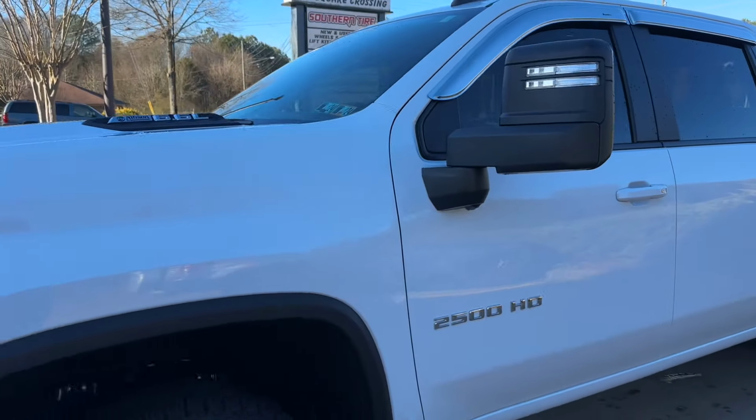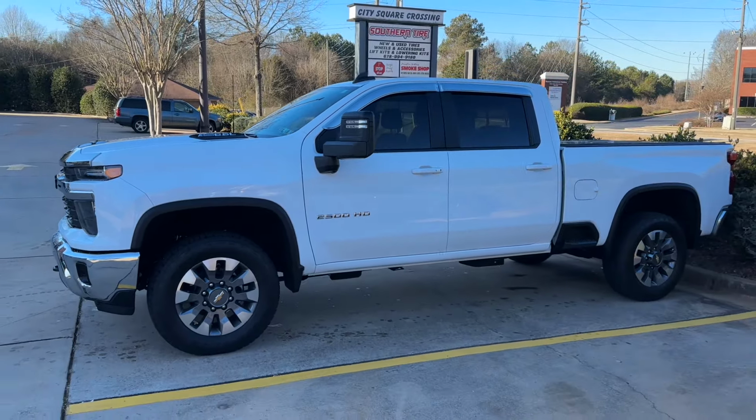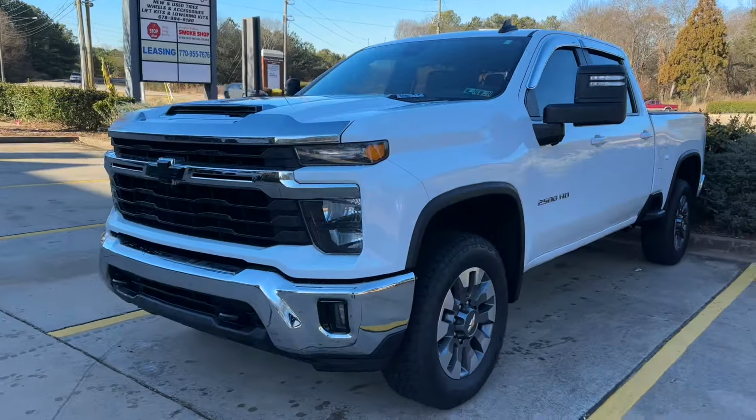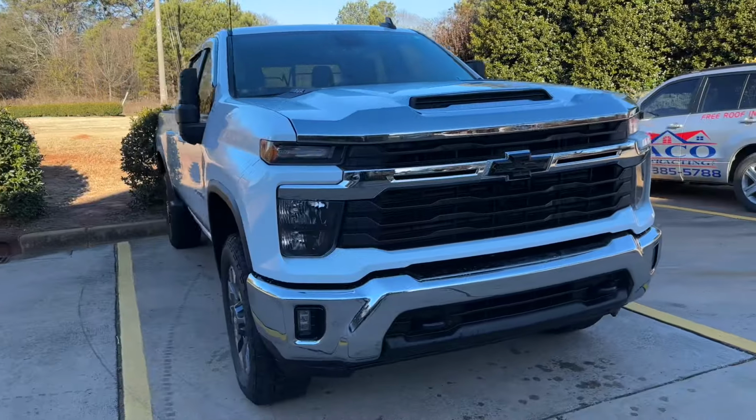Back to the shop. Everything's all nice and shined up. 10 bucks, ain't bad. Little basic wash for it. Got the salt and ice off of the truck, so it'll be ready for the videos now.